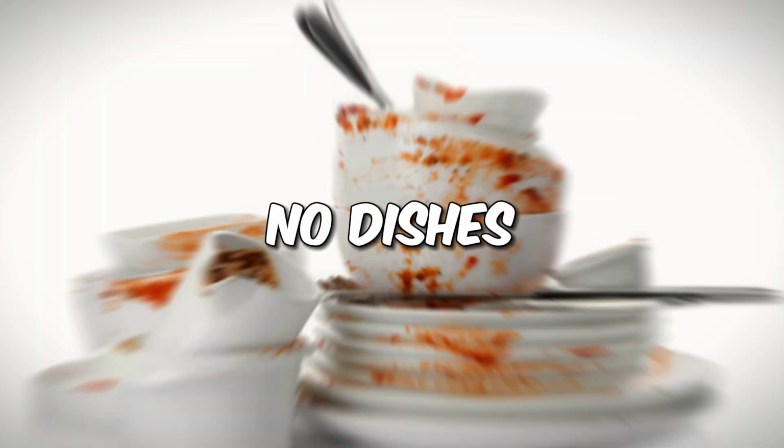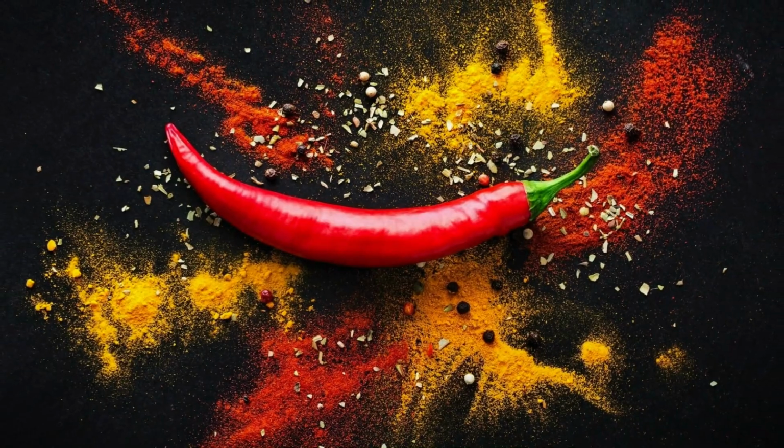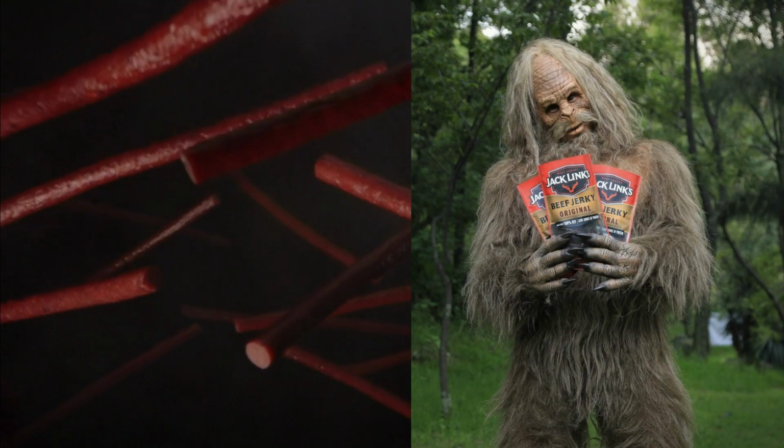Best part, they're convenient. No prep, no dishes, just tear open and enjoy. You can stash them anywhere, in your backpack, desk drawer, or glove compartment. I love that even the spicy flavors are more flavorful than they are burn your mouth hot. But if you're super sensitive to heat, keep that in mind. Honestly, they're just a satisfying protein-packed snack that works in so many situations.